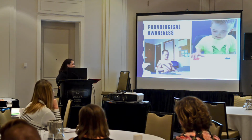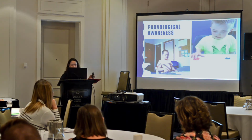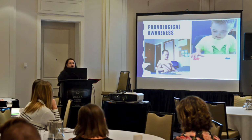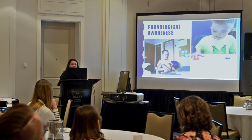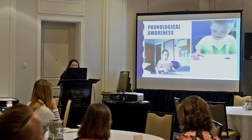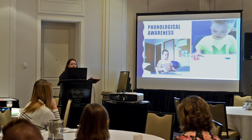So here's another phonological awareness activity that I mentioned earlier. Lucas is working on hearing the sounds and blending them to identify the words, so I call it Guess That Word. It's going to transfer to using phonics to decode words when he's reading. So just remember, these two are pure phonological awareness activities, no text involved.